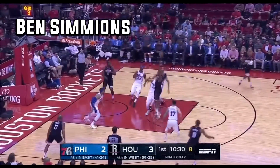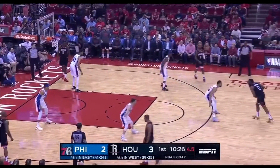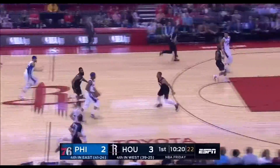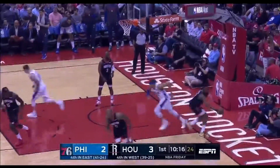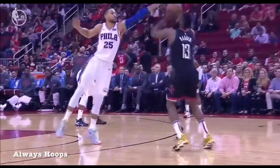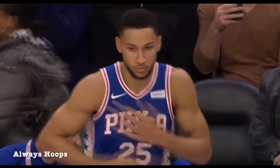Lastly, at number 5 is Ben Simmons. Now at 6'10", Ben Simmons isn't only arguably the best defensive guard in the entire league, but he is also one of the most versatile defenders we have in the league today. He's tall, has a long wingspan, he's quick. Ben Simmons has all the physical attributes to be a defensive monster, and he also has a high basketball IQ, and not to mention he is leading the league with 2.2 steals a game so far this season.